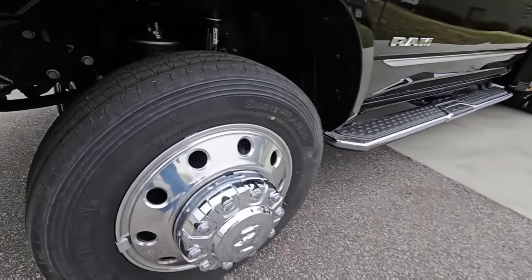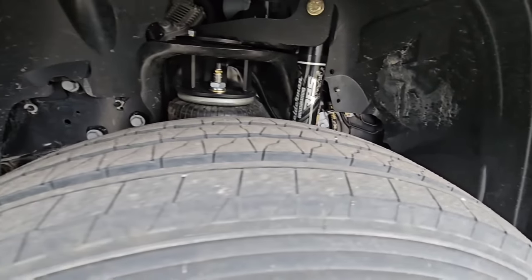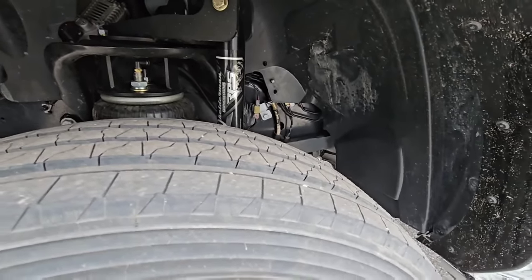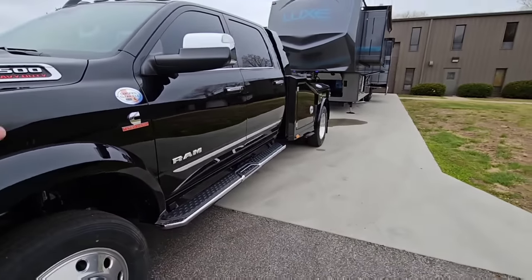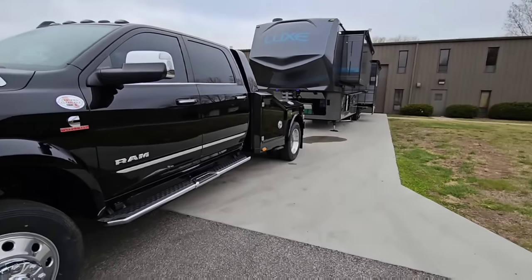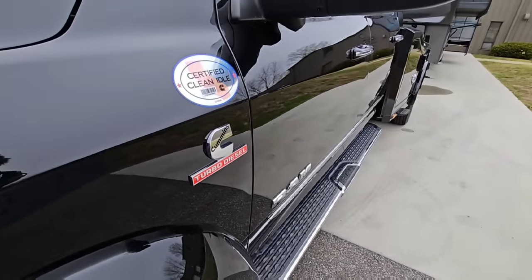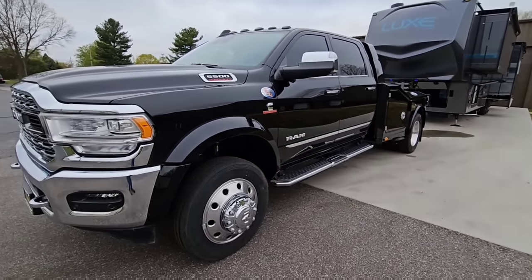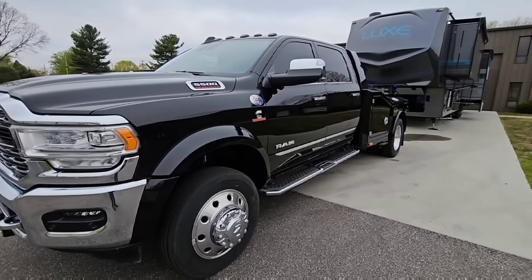This has a full upgraded suspension system, so check that out. That's Kelderman suspension, by the way. So this has Kelderman airbags up front and in the back, so you can adjust the height of this truck if you need to. Which is really great for leveling out a load if you're going to be hauling something like this Lux fifth wheel. As you can see, this is the limited package. Has the Cummins diesel engine. This is a D-rated engine, so this specific engine is going to have a little less horsepower and torque than the traditional dually pickup truck that you would buy.